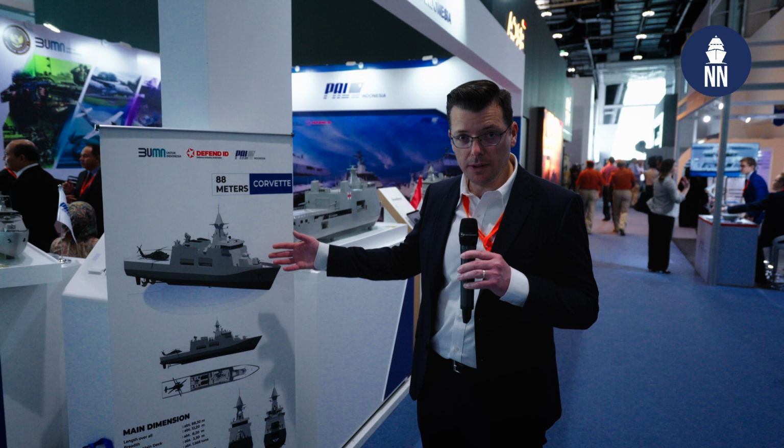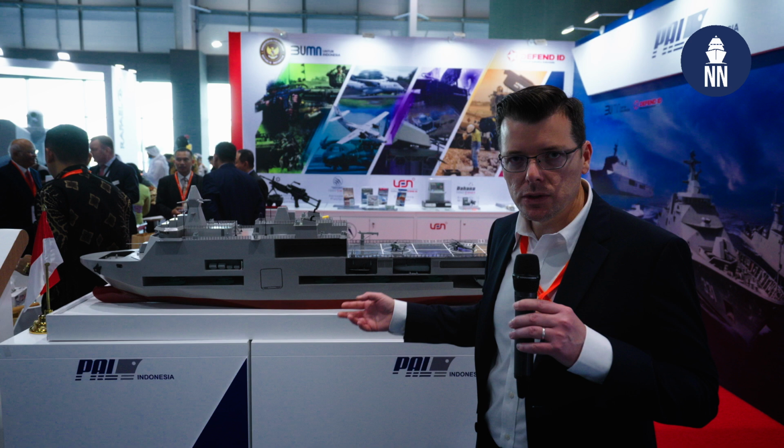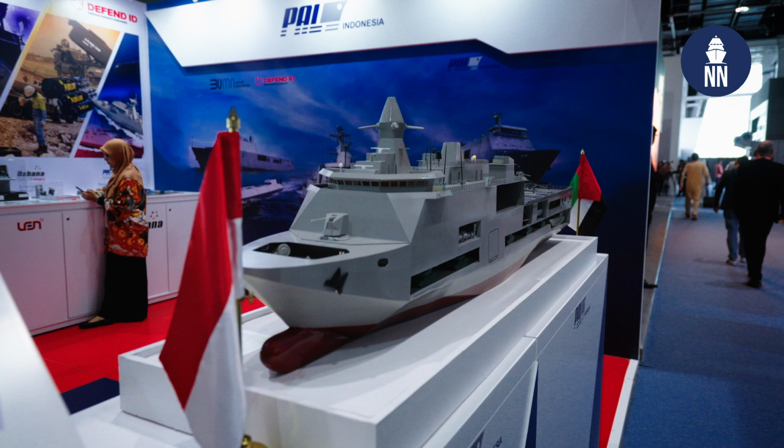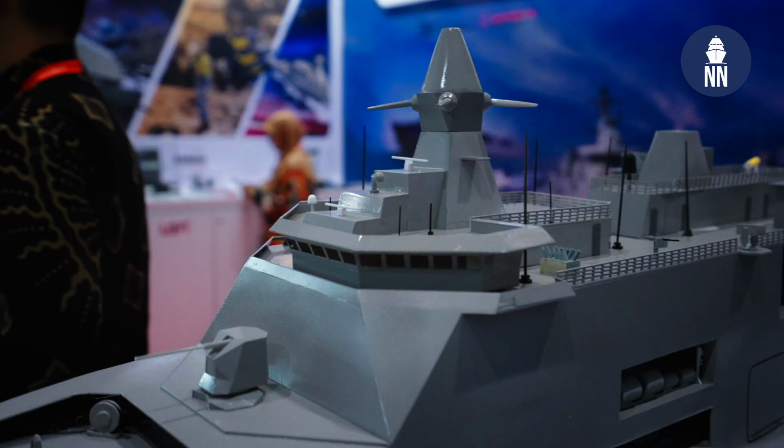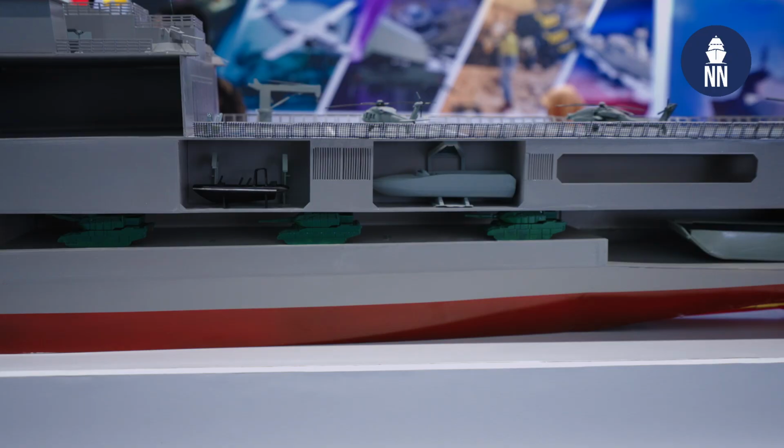PT Pal of Indonesia launched at NAVDEX 2023 this new corvette design. It is 88 meters in length and quite heavily armed. The company is also showcasing the scale model of an LPD, landing platform dock. They would not confirm it to me, but according to open sources, they are currently in negotiation with the UAE for one such vessel for the UAE Navy. It would significantly boost the amphibious warfare capability of the UAE Navy because it's a fairly large ship for a navy of the Gulf region, with at least three helicopter spots and of course a well deck for amphibious operations.